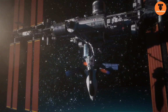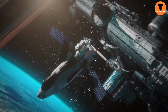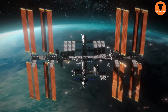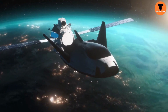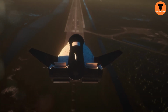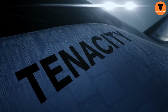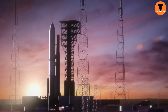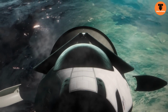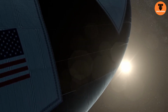The spacecraft is fully reusable and designed to land on commercial runways just like an airplane, making it efficient, safe, and fast. As of late 2023, Tenacity was undergoing vibration and acoustic testing, a final shake before its maiden voyage through space. The name, Tenacity, isn't just branding, it's a tribute. A reflection of years of engineering grit, sleepless nights, and unstoppable belief from the Sierra space team. They didn't just build a spacecraft, they built a symbol of determination.